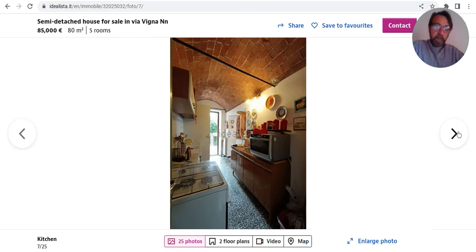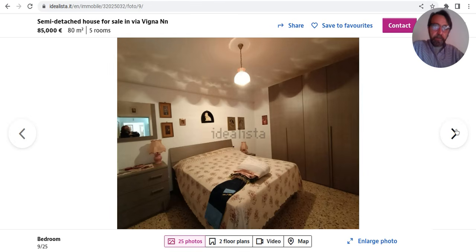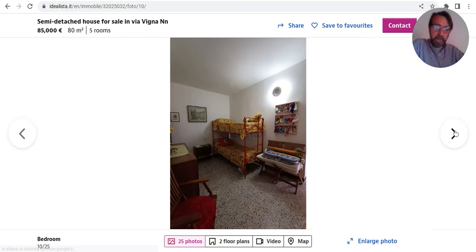Then okay, here we have another picture of the kitchen. Here we have a picture of the master bedroom. Anyway, I don't see any leakages. I don't see any need of replastering the walls. Apart again from the tiles of the floor, everything looks in good condition. Here we have a better picture of the bedroom, which is not very small, a decent space. This is the master bedroom.